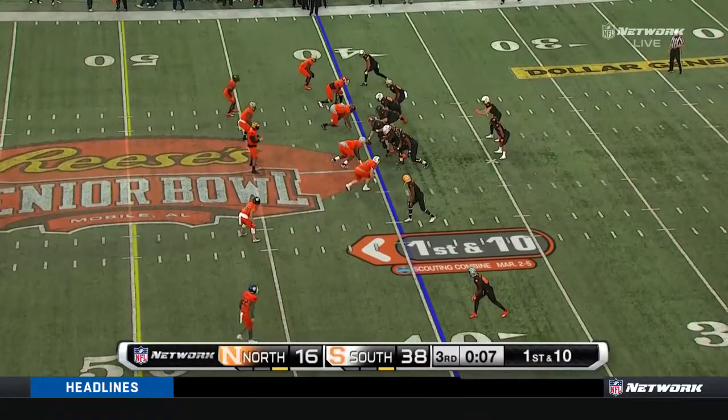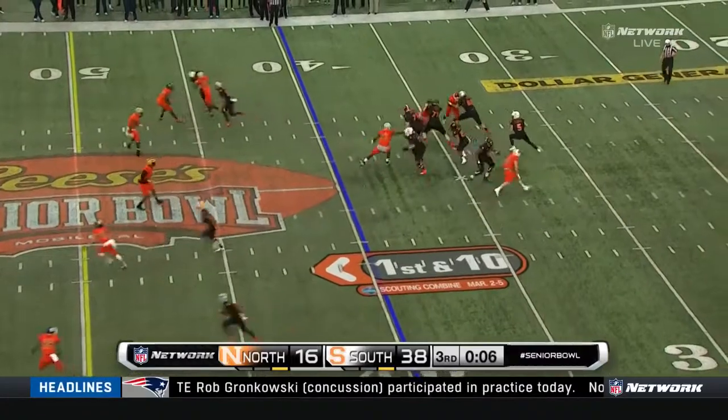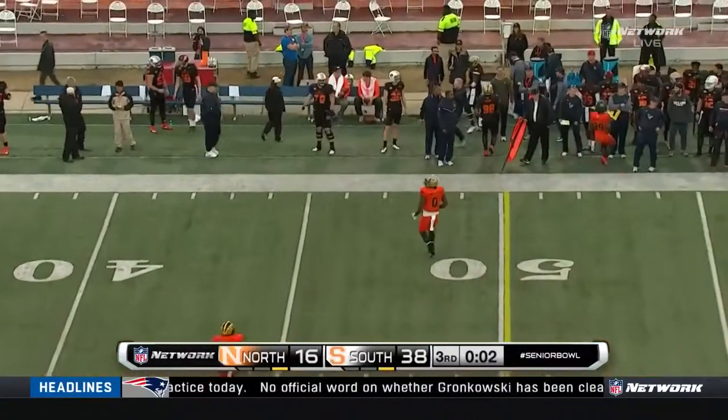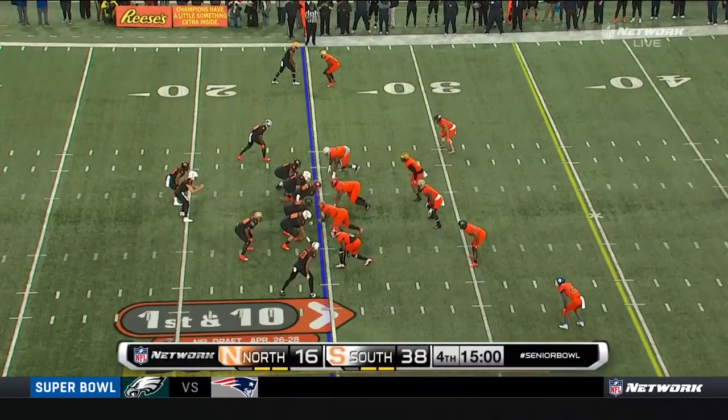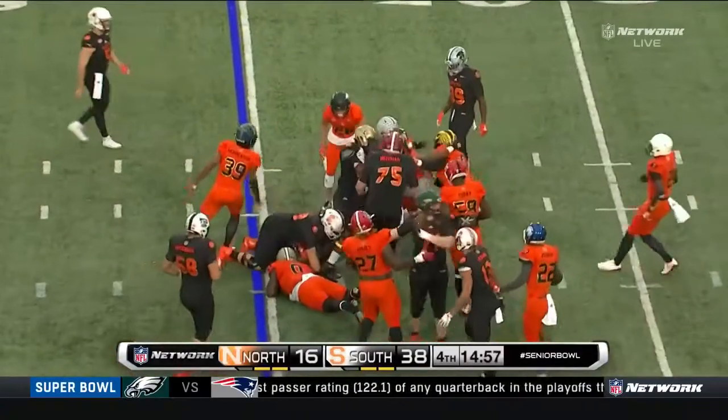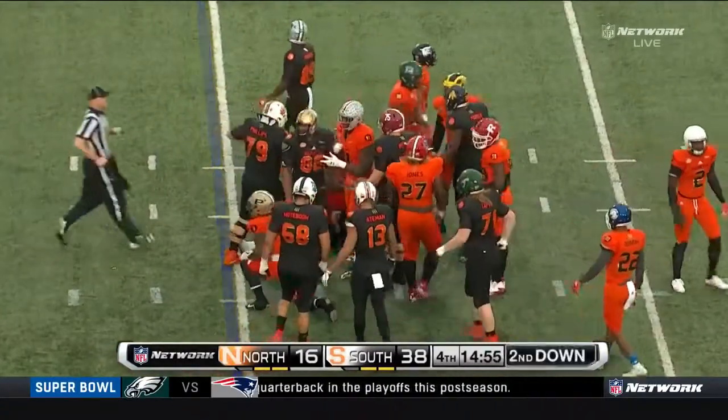And a great return. Listen, he had a big hit to play before, and then he comes back and picks one off. Lauletta at the end of the quarter here. The clock stops here in the Senior Bowl. They were the first 6 backs taken, as we start the fourth quarter. 38-16. Mike Mayock, Charles Davis.